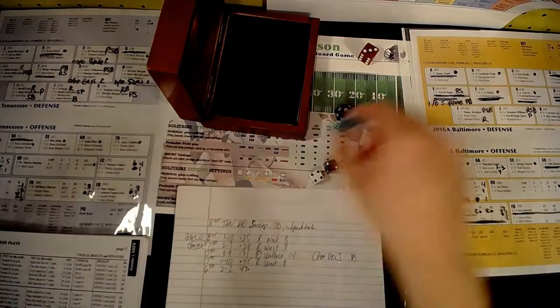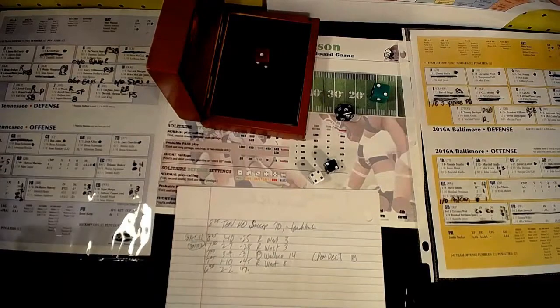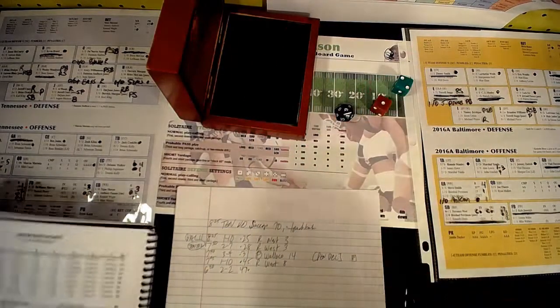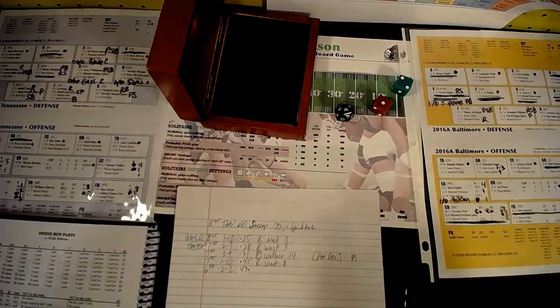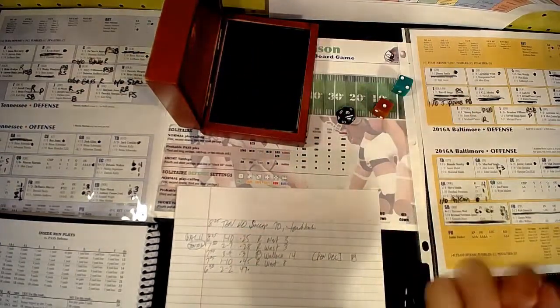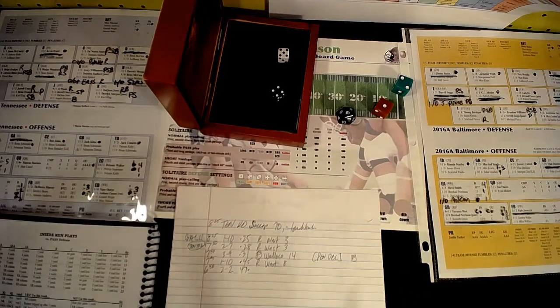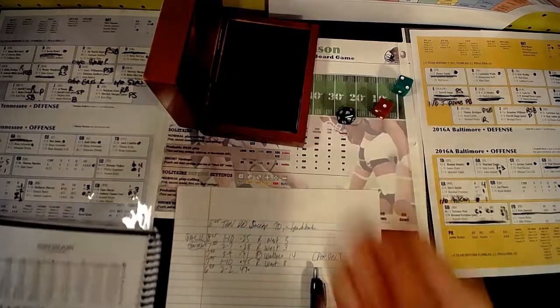So if they can get a stop here, it's going to be number 2 again. So it'll be West. They're going to go inside run again. This is against pass defense. And we're going to re-roll both of them because that went outside the box and it was hanging there. 45. Quarterback run 2. Flacco is not. So buried for a 1-yard loss and a penalty.